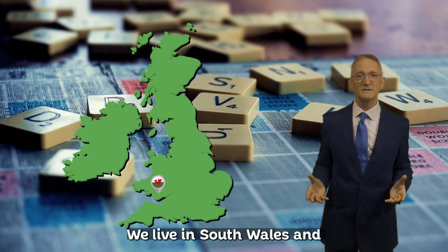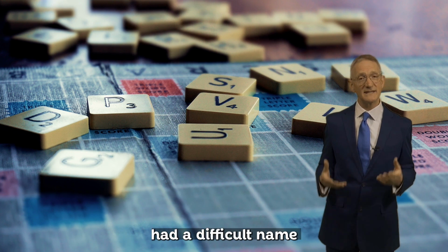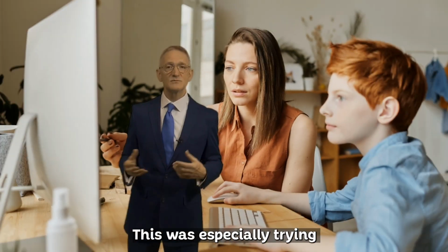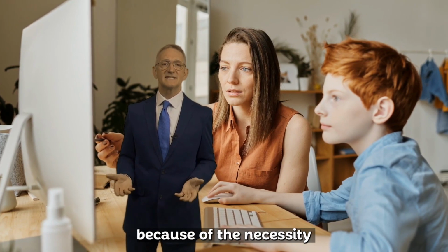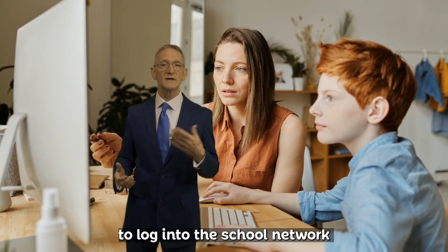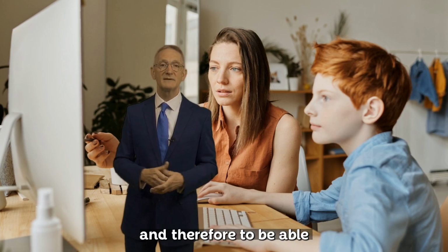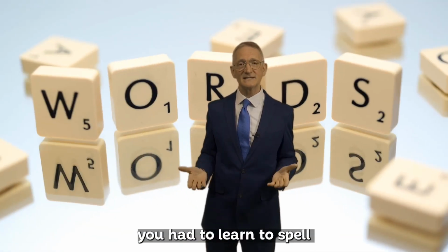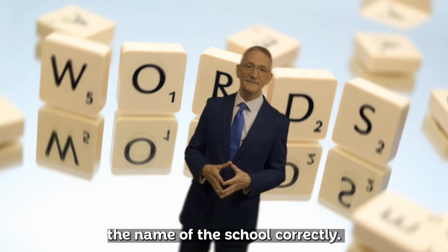We live in South Wales, and the school that he attended had a difficult name to spell, particularly for someone with dyslexia. This was especially trying because of the necessity of using the name of the school to log into the school network and therefore to be able to use the internet. So there was no option. You had to learn to spell the name of the school correctly.